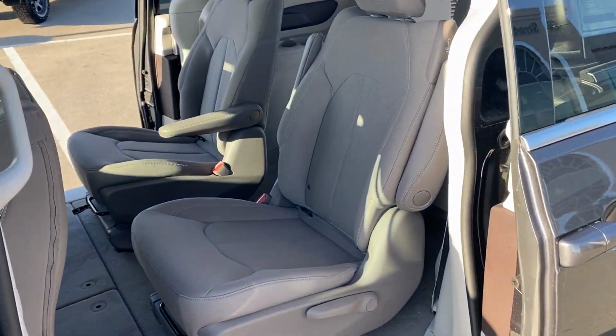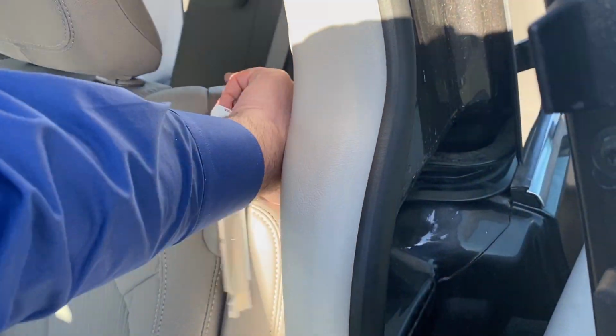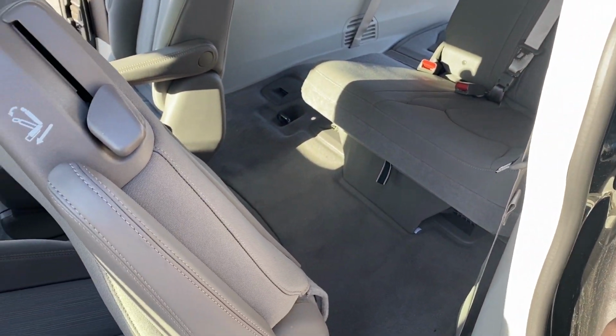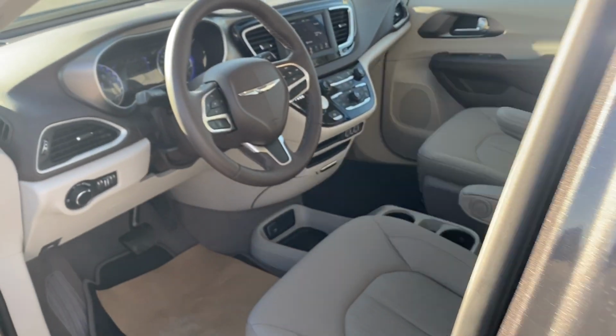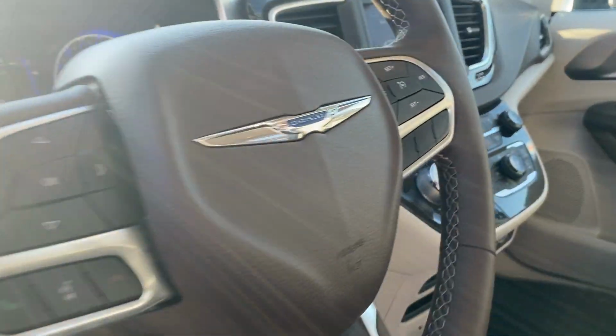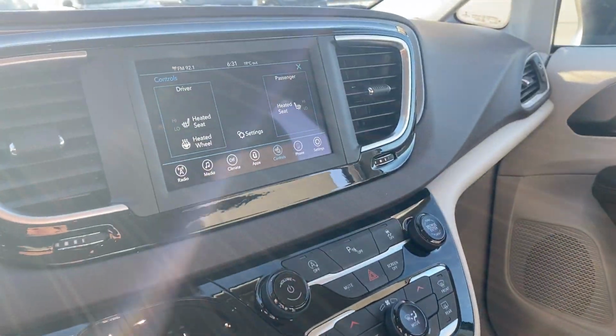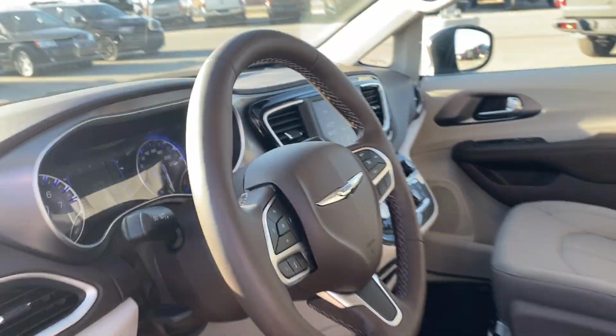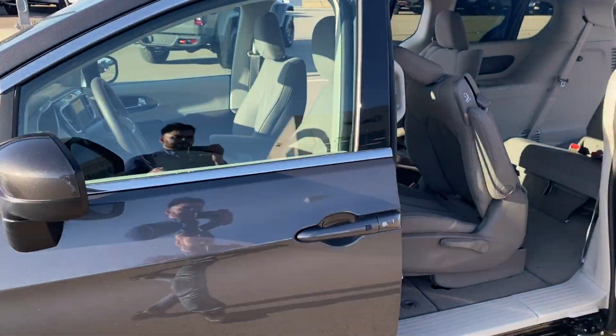Look at the plushness of that seat. Same thing, one-handed, no problem. Grab that lever, third row access, fantastic. Wanted an upscale interior in your vehicle? Absolutely, no problem. Bluetooth, 7-inch touchscreen, heated seats and wheel, backup camera, beautiful.